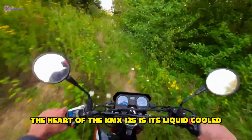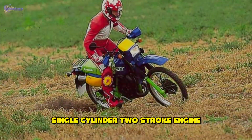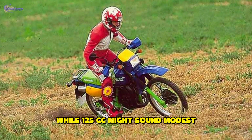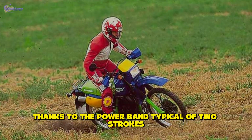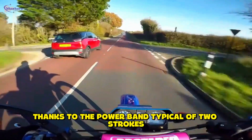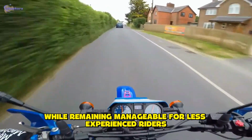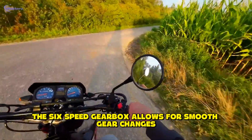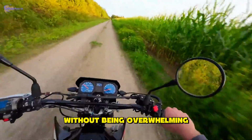The heart of the KMX125 is its liquid-cooled single-cylinder two-stroke engine. While 125cc might sound modest, the engine delivers a surprisingly lively performance thanks to the powerband typical of two strokes. It offers enough punch for spirited rides while remaining manageable for less experienced riders. The 6-speed gearbox allows for smooth gear changes, and the bike's acceleration feels responsive without being overwhelming.